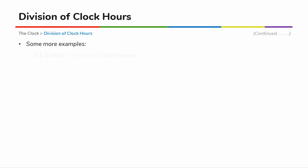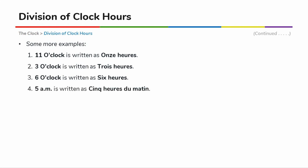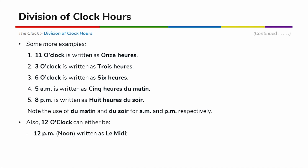Here are some more examples. 11 o'clock is written as "onze heures." 3 o'clock is written as "trois heures." 6 o'clock is written as "six heures." 5 a.m. is written as "5 heures du matin." 8 p.m. is written as "8 heures du soir." Also, 12 o'clock can either be 12 p.m. written as "le midi" or 12 a.m. written as "le minuit."